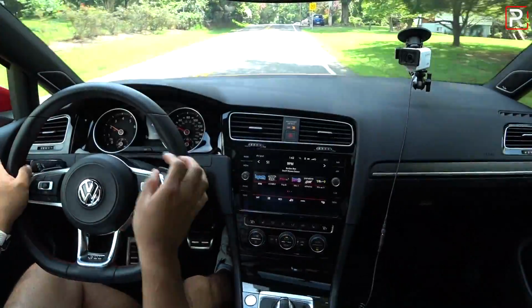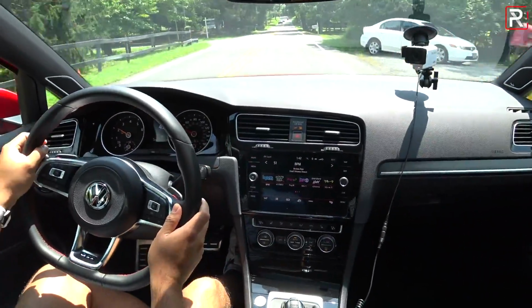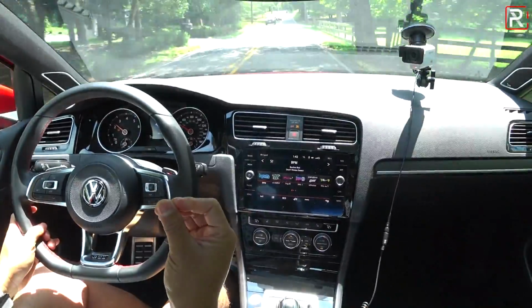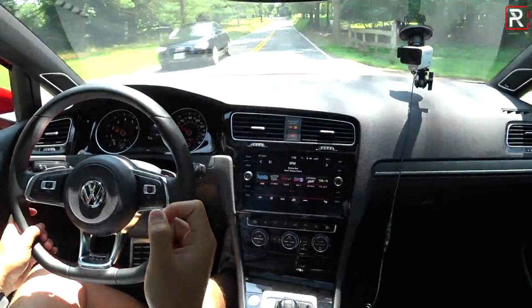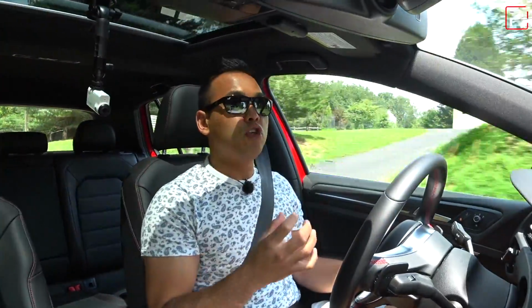Now, in terms of the handling, GTIs have always been great. This one here has summer performance tires, so the steering itself is electric. It is very quick. The body stays relatively flat. The car feels like it can handle extremely well. Remember, this is the car that was the first to debut the MQB platform.